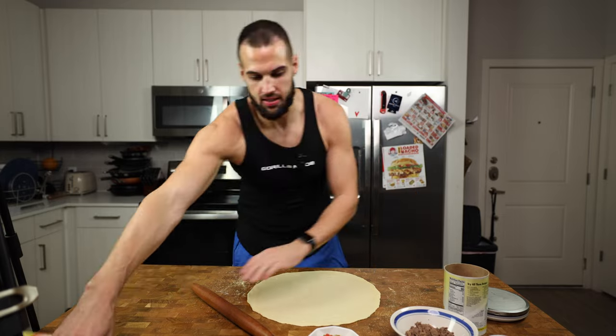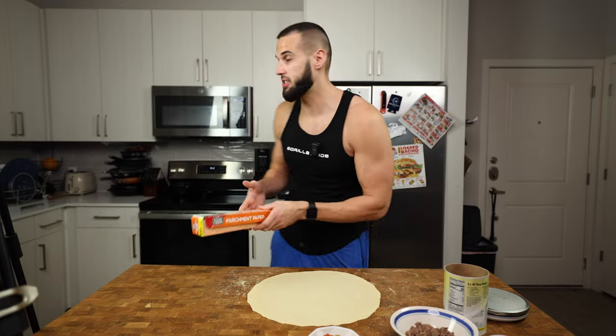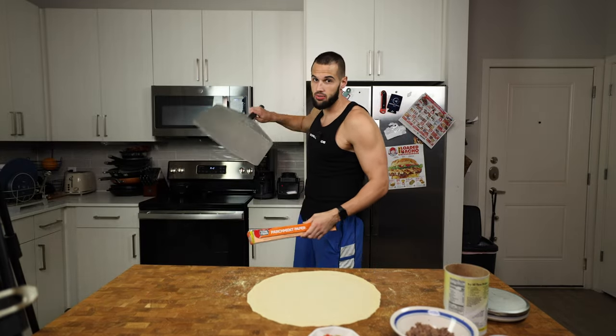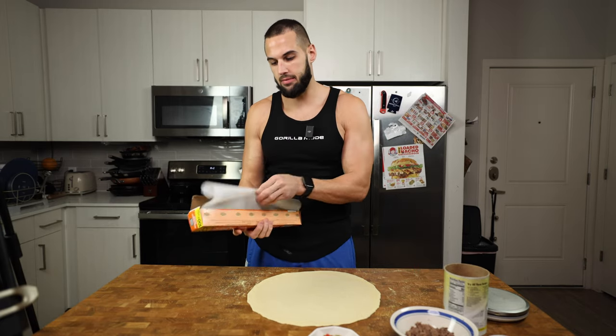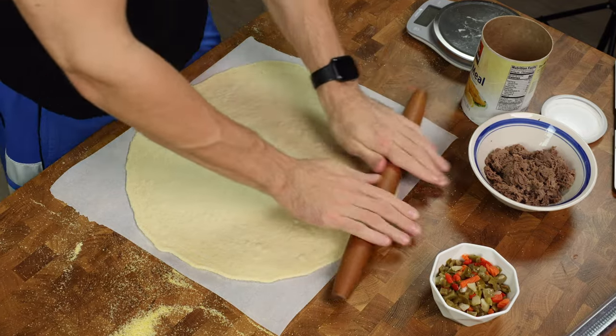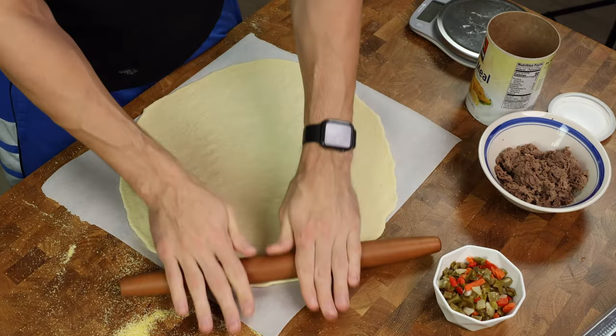Another trick to make this easier for anyone or someone that doesn't have a pizza peel to shoot this into the oven is parchment paper. Cook this directly on it. Keep rolling the edges out because I want to get that really cracker thin crust.